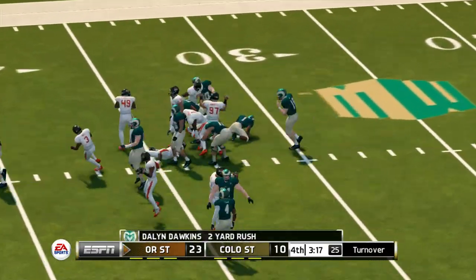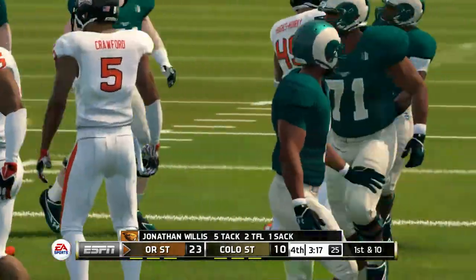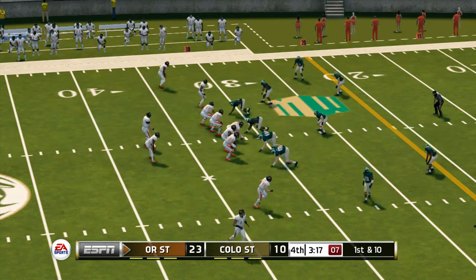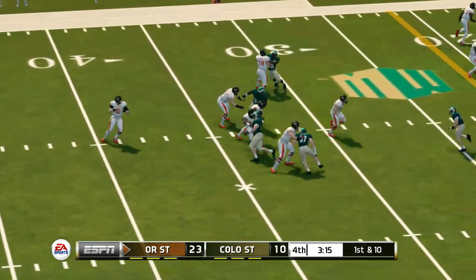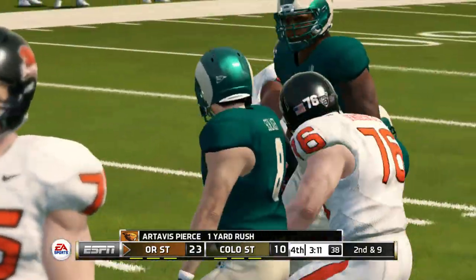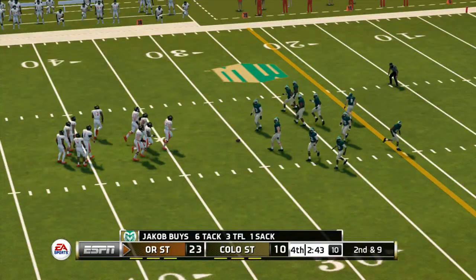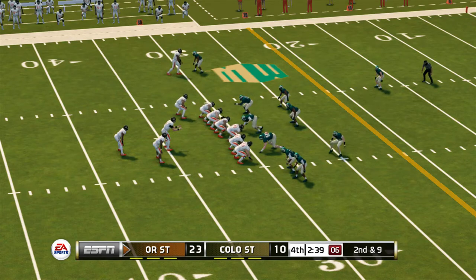He gets out to about the 32-yard line. And here we go with the offense ready to get things going again. He makes it out to maybe the 30-yard line. Gain of two on the play. That brings up second and nine. From the 30-yard line, second down. Just under three to go in regulation.